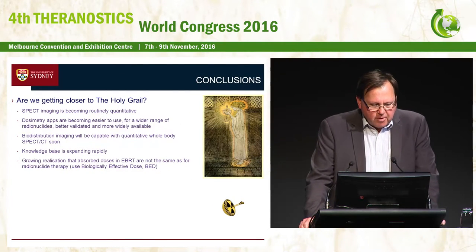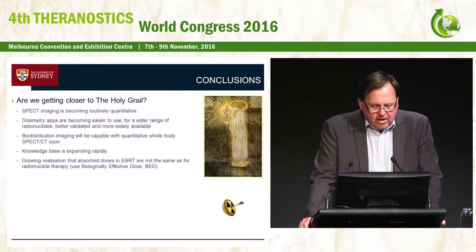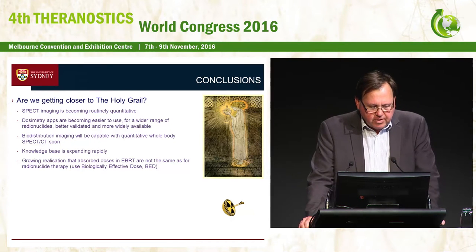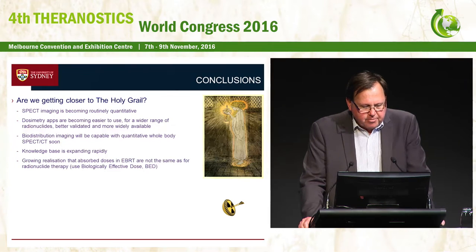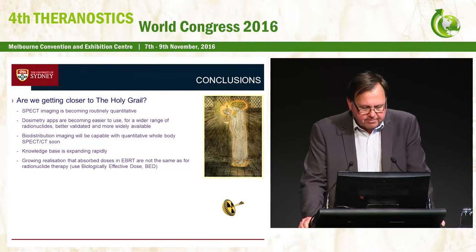So, in conclusion, are we getting any closer to this holy grail of individualised dosimetry? The first message is SPECT imaging is becoming routinely quantitative, and that's going to be a big help. The dosimetry apps are becoming easy to use for a wider range of radionuclides. They're better validated and more widely available. The biodistribution imaging will be capable with quantitative whole body SPECT CT very soon to most of you. It's already available to some of us now.